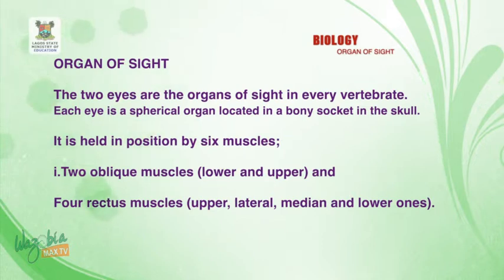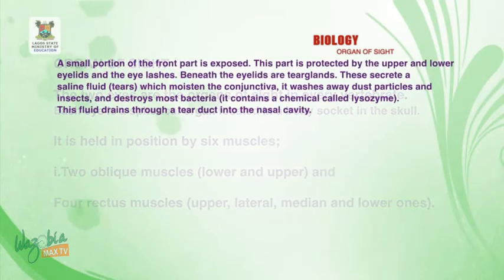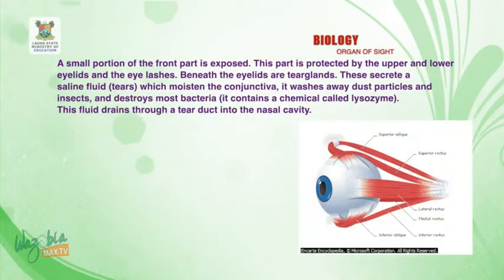Among these muscles, towards the back of the eye, is a thick optic nerve which connects the eye to the brain. A small portion of the front part is exposed. This part is protected by the upper and lower eyelids and the eyelashes. Beneath the eyelids are tear glands.